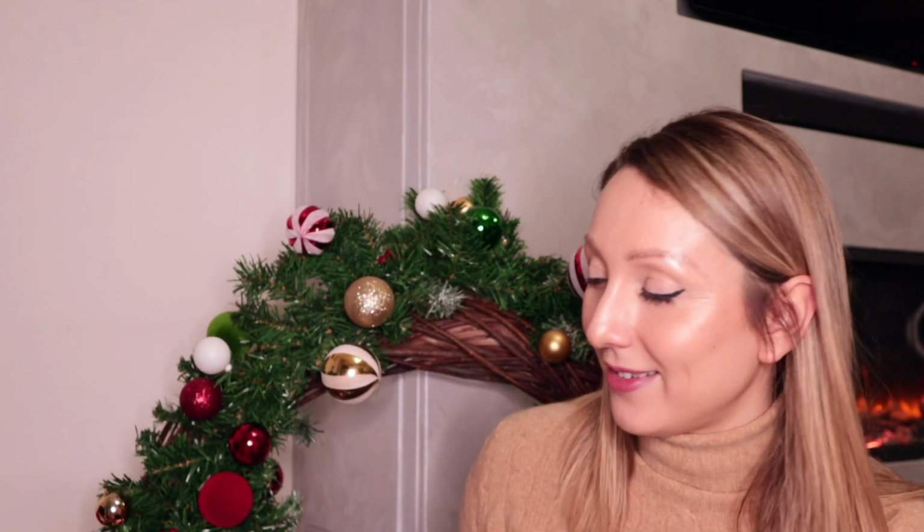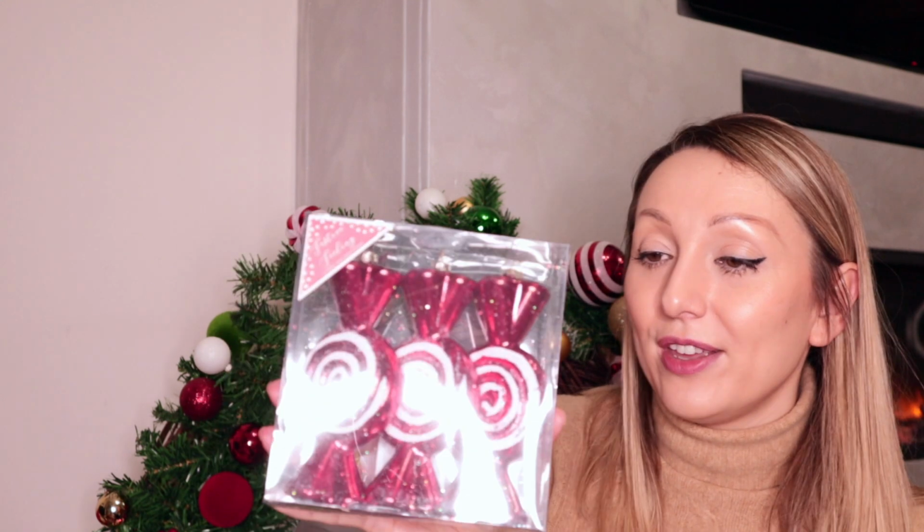I also picked up some smaller candy cane little bits in there. So I picked up these 4 tree decorations, again in the same candy cane stripes, and these were only £1.99. Again, such good value. I also picked up these little sweets in there. So these are the red sweets with the swirls on, and these were only £1.99 too.